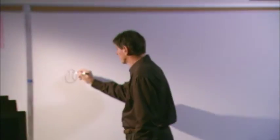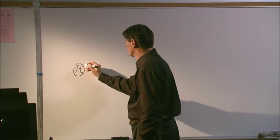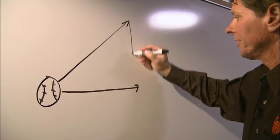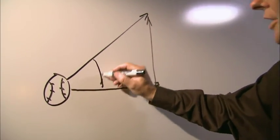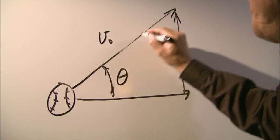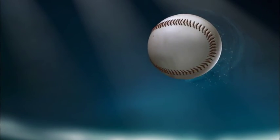Paul Robinson is a physics teacher at San Mateo High School and a rabid baseball fan. He uses the sport to teach his students about how the universe works. Physics is a beautiful way to see the world that we live in. Being a student of physics just makes the game that much more interesting and fascinating. A 95-mile-an-hour fastball will reach home plate in 0.4 of a second.